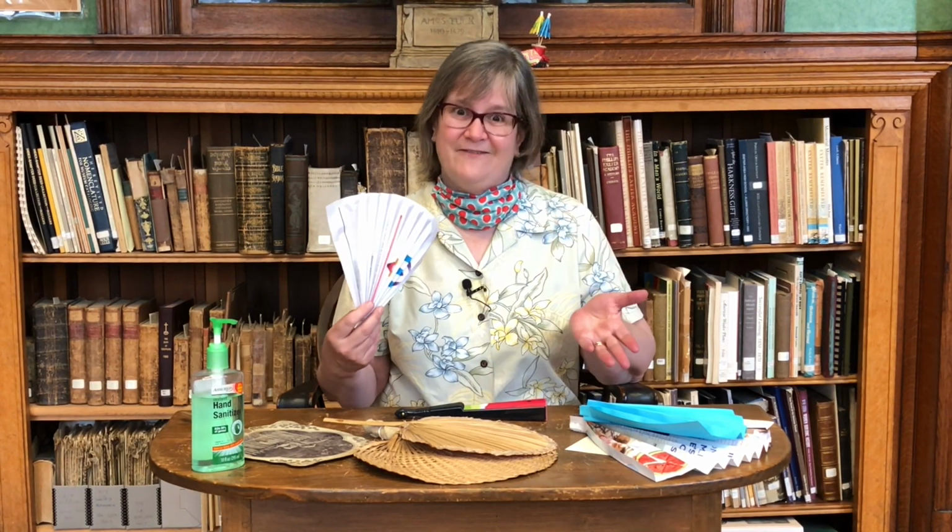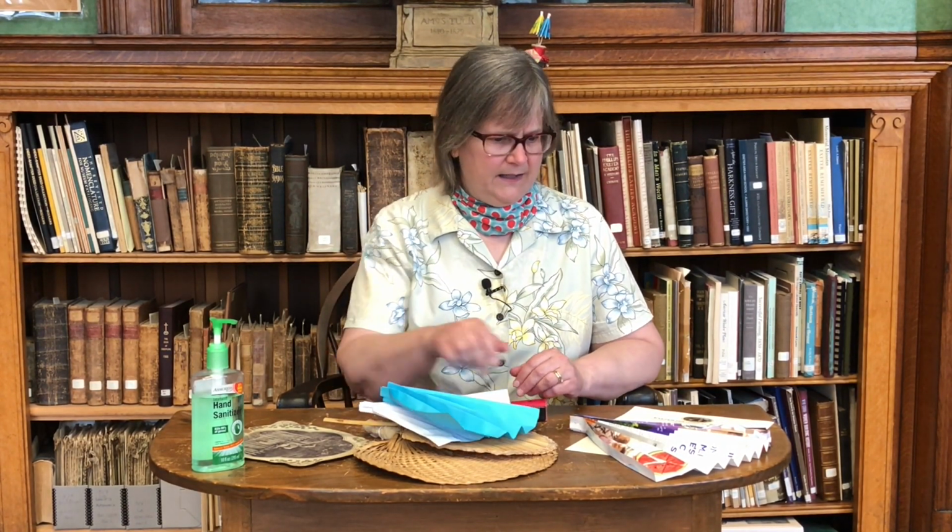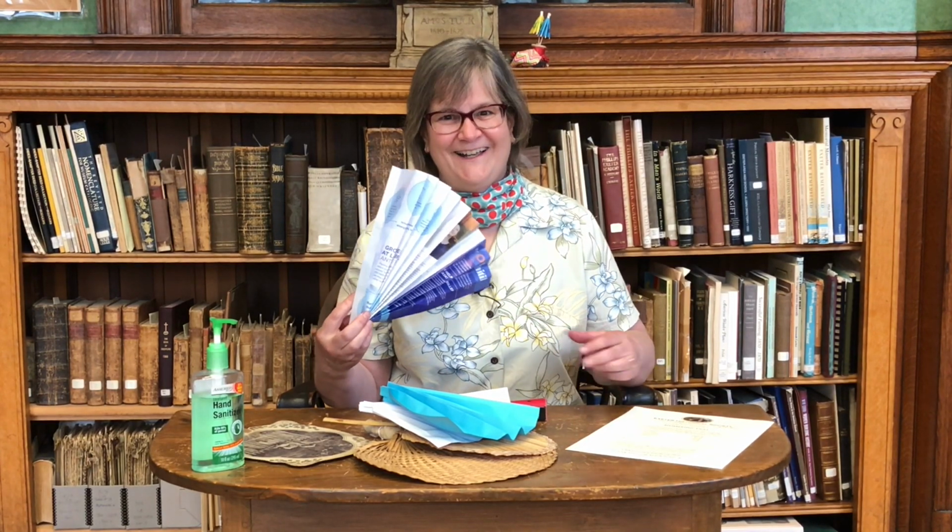Here's one that I made from a notice I got from church telling me they won't be having live services this fall. Here's one from the gym saying that spin class will be held in the parking lot. And this one's from the electric company telling me about bill pay online. This is from the Exeter Historical Society. It's a membership renewal form. Don't make that into a fan.